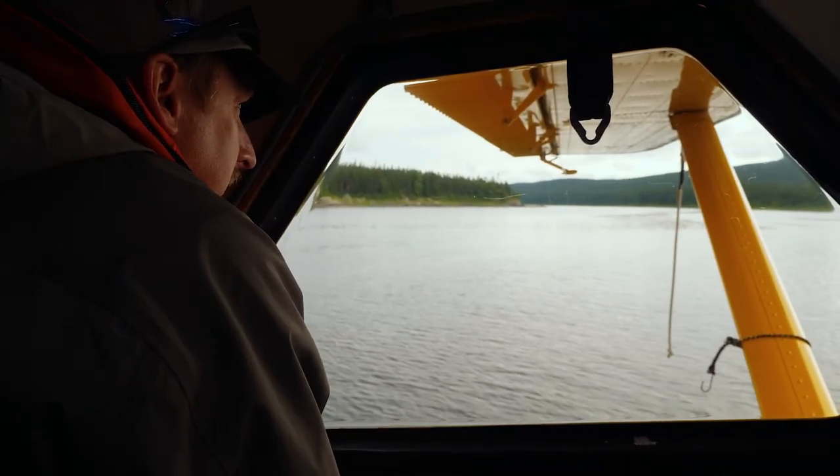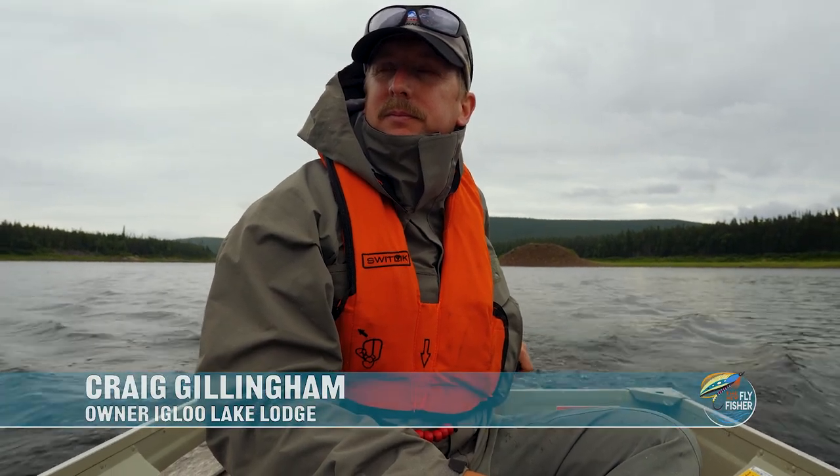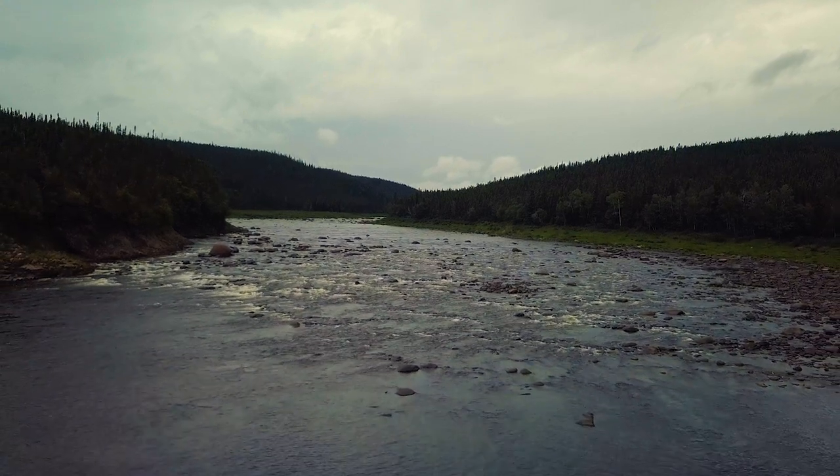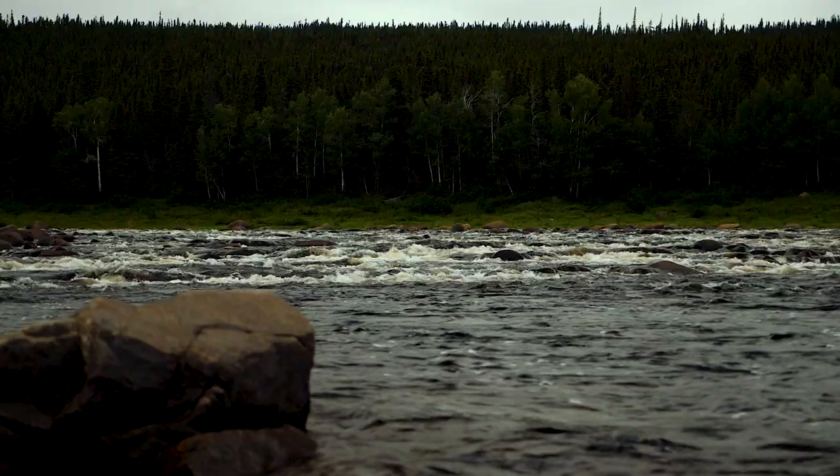My guide for the day, Craig Gillingham, had me set up my 9-weight rod coupled to a large arbor reel with lots of backing. The salmon here can get quite large, and they'll definitely run you well into your backing.